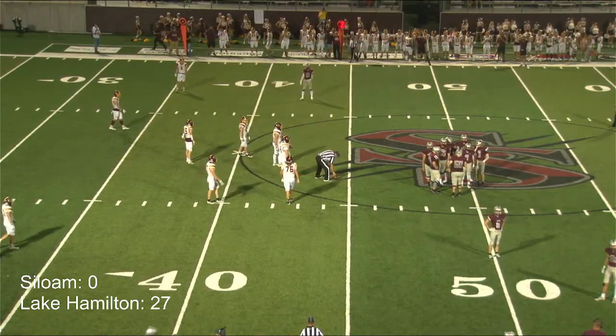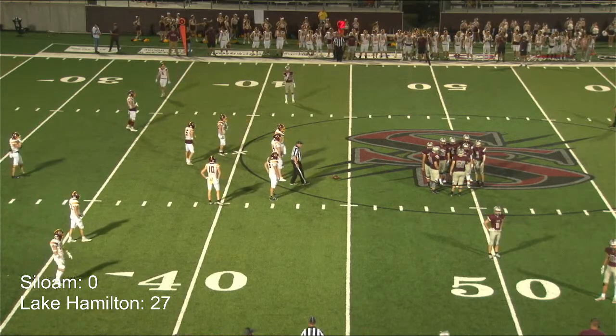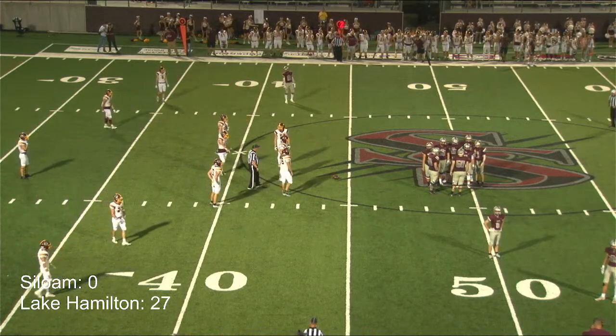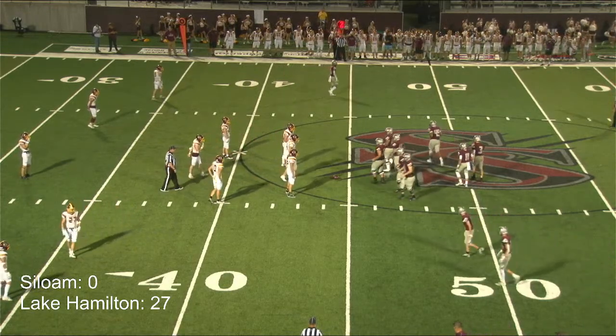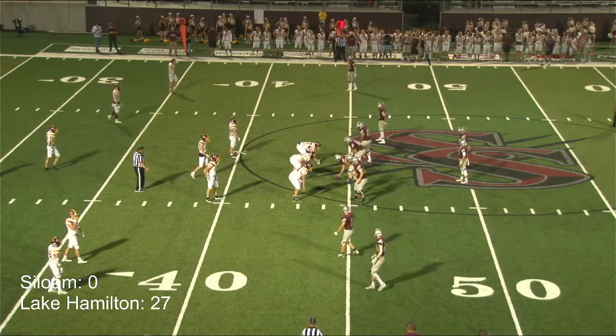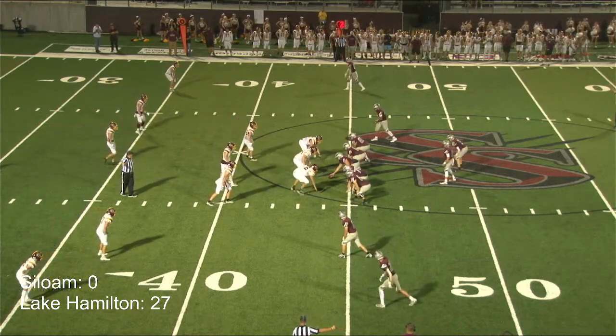You know, they see that 10-yard cushion. They've kind of put it in their head, hey, we're going to do quick outs here, and then all of a sudden they do a little pump and go. I'd be surprised if we don't see that one again. Yep, just missed it.